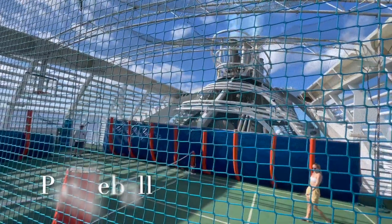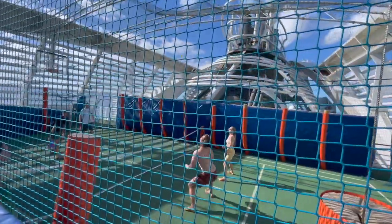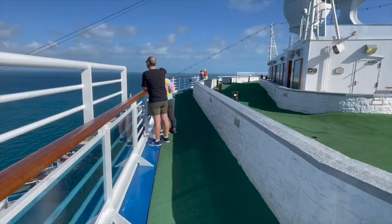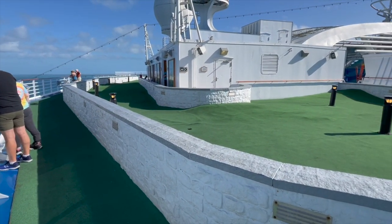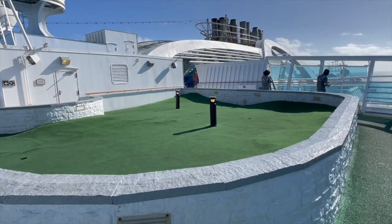Next, let's head up to the sports deck. On our cruise, the basketball court had been turned into a pickleball court. This ever-growing popular sport is taking over, and the Ruby Princess was no exception. So get ready to play. Next to the sports court was a jogging track and miniature golf green. Both are very small, but it does give you an escape, and the views are amazing as you're at the highest point of the ship.